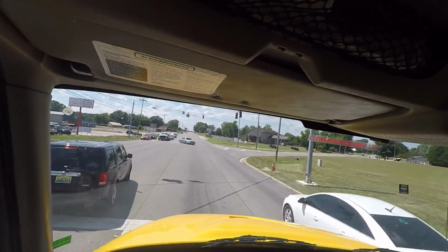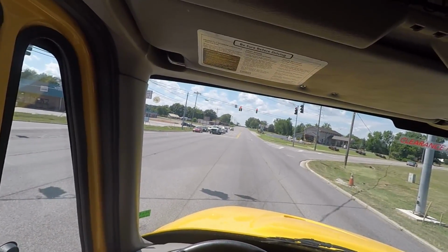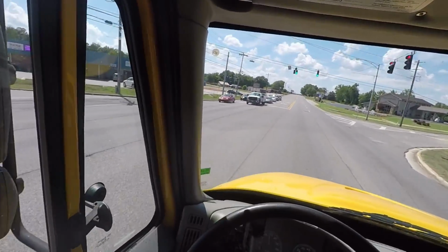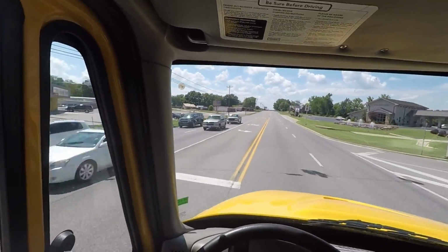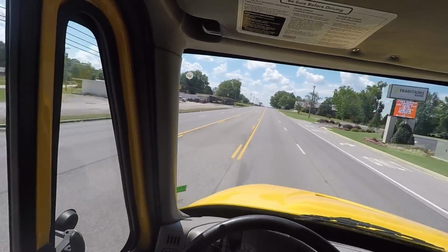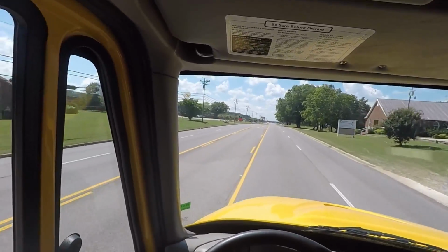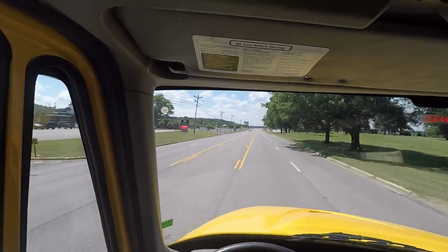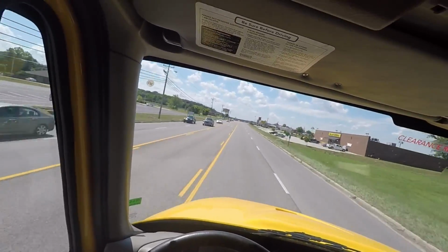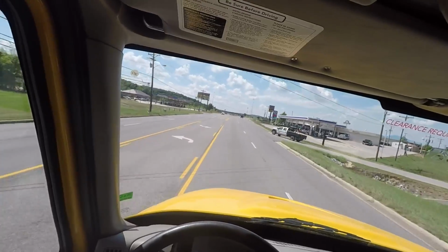It doesn't engine brake or retard the engine as good as the Freightliner did, or whatever setup or programming the Ryder truck had. Can't get this kind of power with like a V10 or something like that. It just, you know, pulls and pulls and pulls. Definitely not a speed demon, that's for sure, but it does have definitely the torque.